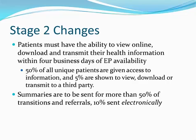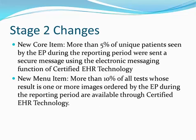You'll need to transfer at least 10% of your continuity of care documents to other providers when there is a transition of care. And a transition of care means a referral from a referring physician to an imaging center or a hospital for an ambulatory radiology visit, for example. Electronic transmission of information between providers steps up in stage 2.